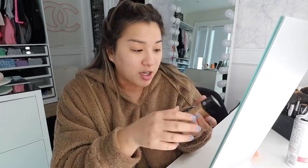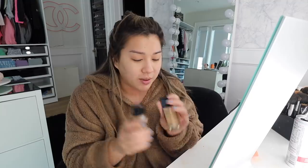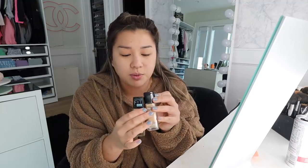Also, update, I much prefer the Maybelline Fit Me over the Superstay. The Superstay is really good. I feel like I would wear this if I were going out for a night or if I was on a carpet or something where I have to really look full coverage. But for me, it feels so much thicker on the skin. The Fit Me feels like I'm literally wearing nothing. I've also been using the Fit Me powder and I really like this combo together, but I'm gonna mix these two because I think I'm in between these shades.